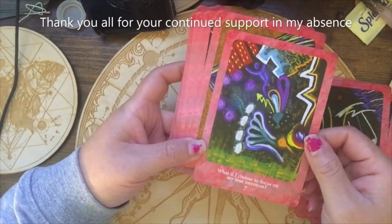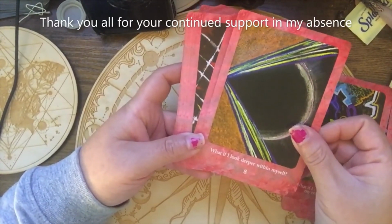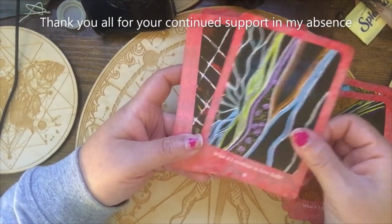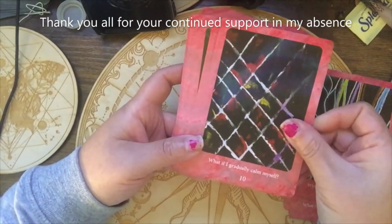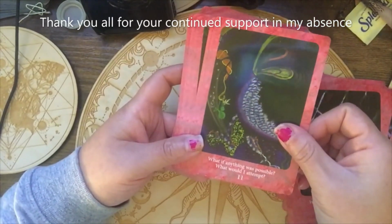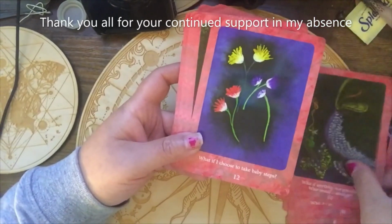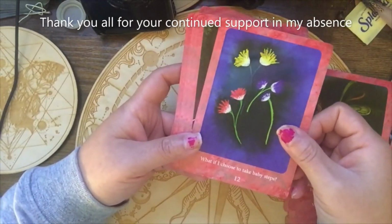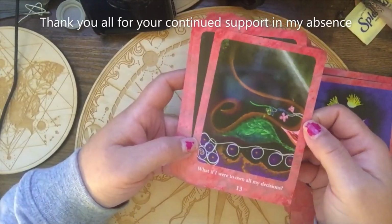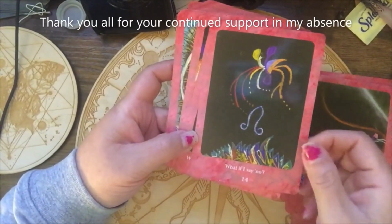What if I choose to focus on my true intentions? What if I look deeper within myself? What if I continue to have faith? What if I gradually calm myself? That's one for me. What if anything was possible? What would I attempt? Oh, these cards. What if I choose to take baby steps? What if I were to own all of my decisions? I don't have my glasses on, guys. I can't read. I can read, I can't see.